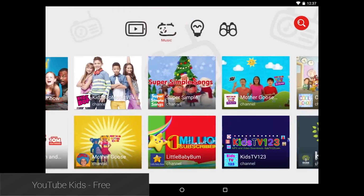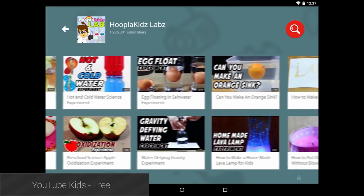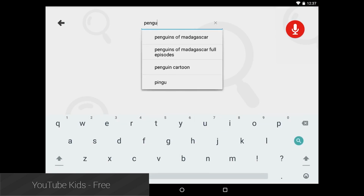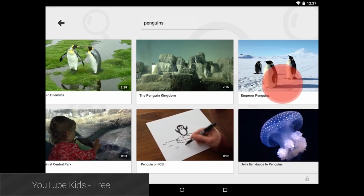YouTube Kids was released this last week by Google to generally positive reviews. It is a YouTube application that is geared specifically at kids and contains playlists with entertaining and educational content, again, specifically for kids. It's an app that all parents should at least try out, and it is totally free. The only issue is that if your kid is too old for this stuff, they have to go back to using normal YouTube.